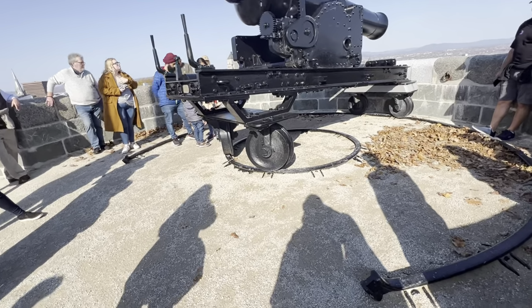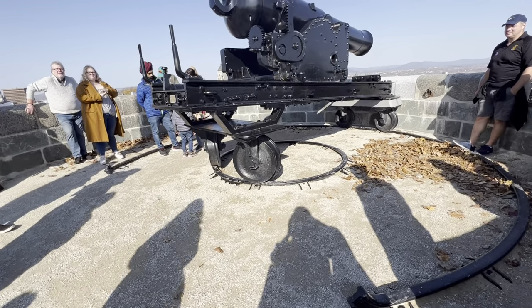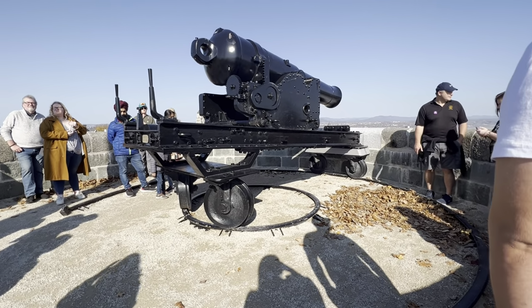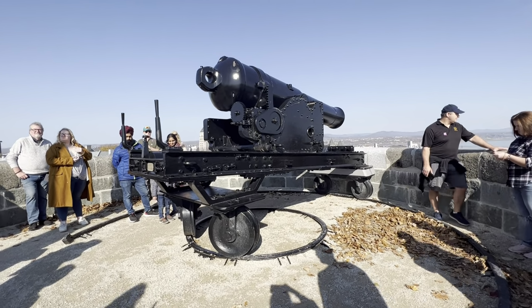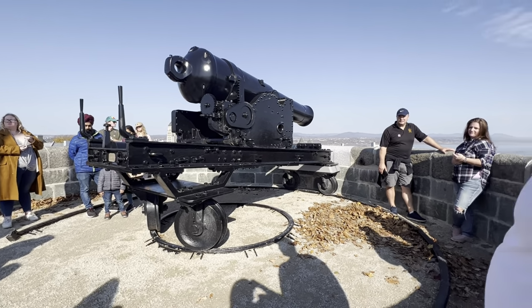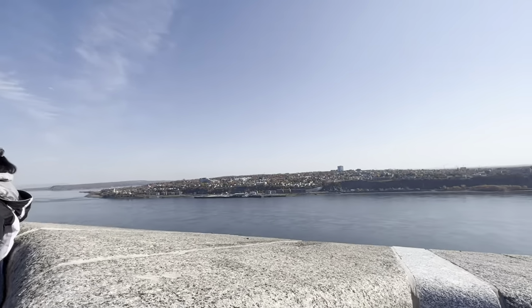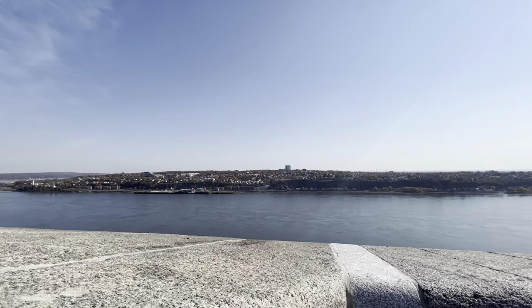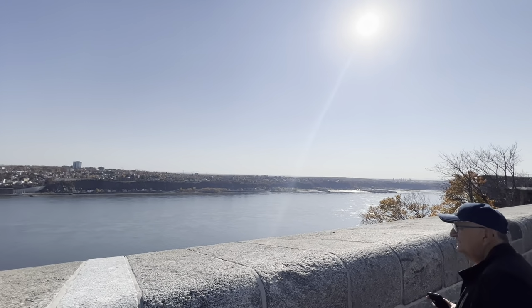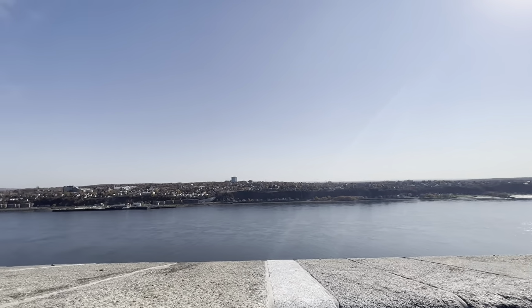Also, the cannon had a fire range of 3 kilometers. So it was really easy to cross the Saint Laurent River. Because just so you know, it's here in Quebec City that the Saint Laurent River is the narrowest. Depending on where you are, it's between 800 meters and 1 kilometer maximum. So with a cannon with a fire range of 3 kilometers, it's really easy to cross the river.